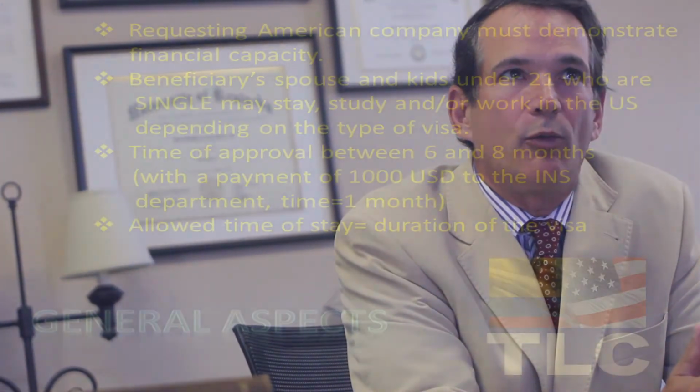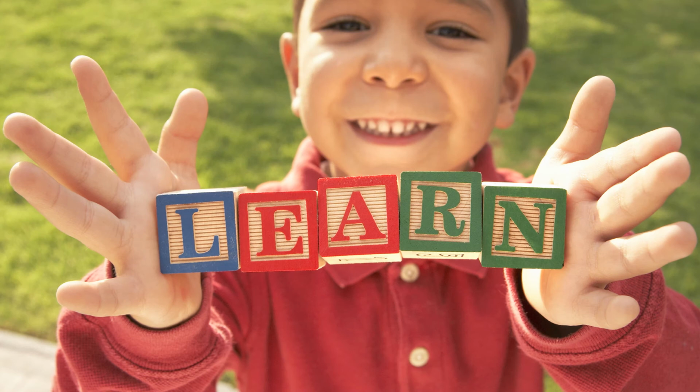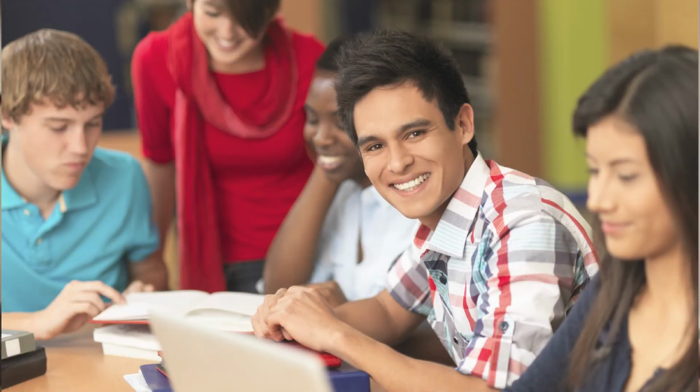There are some conditions in common for the previously described visas, the H-1B, the L, and the E visas, that I'd like to discuss. The American company will have to prove that it has enough financial stability to make the job offer or to make the investment happen. The spouse and children, and by children I mean under 21 years of age, of the person who is applying for the visa, may reside in and study in the United States legally as long as the primary applicant is approved.